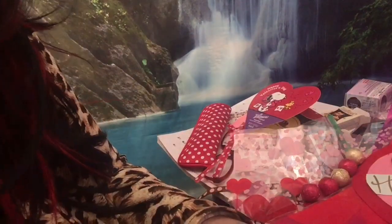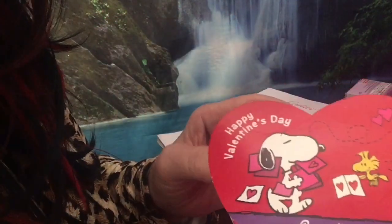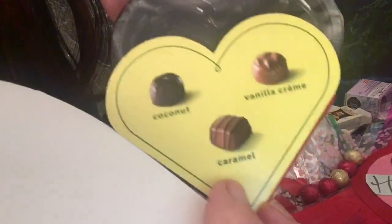Be a fun love story. But first, from my little niece, 3 pieces of chocolate. Goodman's. I inhaled them within seconds. Delicious.